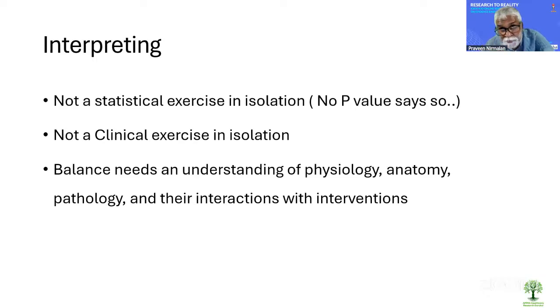So for GA, what would that be? If it is slowing down progression towards the central macula, what amount of slowing down of progression towards the central macula might I consider as clinically significant and worth giving the interpretation? What are the side effects that can happen and how do I balance that? You want the benefits to override the side effects. So you need to look at both. So essentially it's a balance that needs an understanding of pathophysiology, physiology, anatomy, pathology, and their interactions with the intervention.